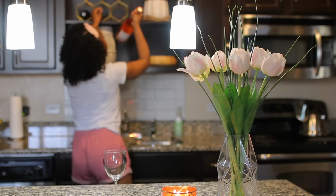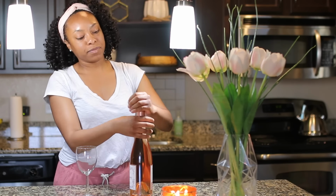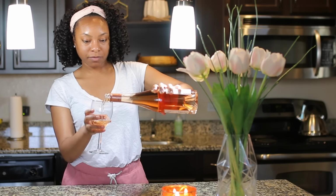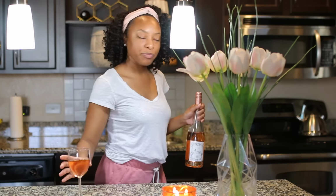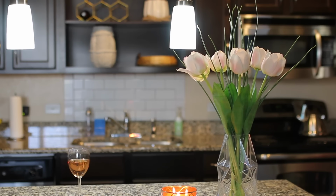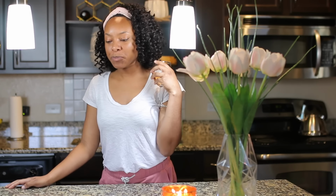As you guys can see, I am first pouring myself a glass of wine because your girl always needs a glass of wine to kick off her self-care routine. And the kind of wine that I drink just depends on the day, but that day I decided to drink some rosé. And yeah, y'all, I'm just trying to relax. I lit a candle to get the cozy vibes going in my house. So I am feeling good and ready to get this self-care routine started.